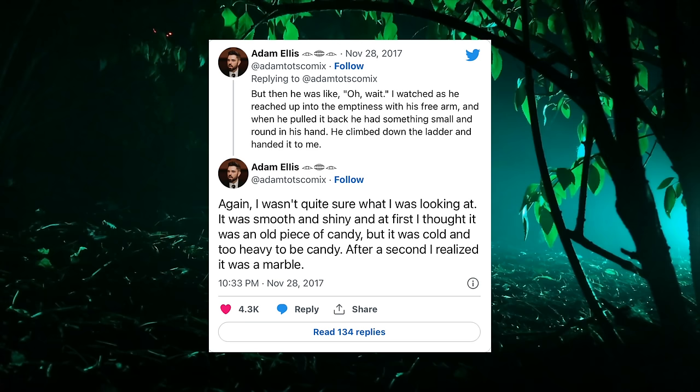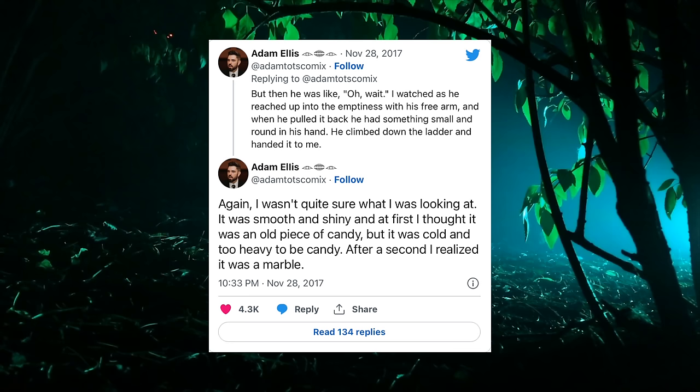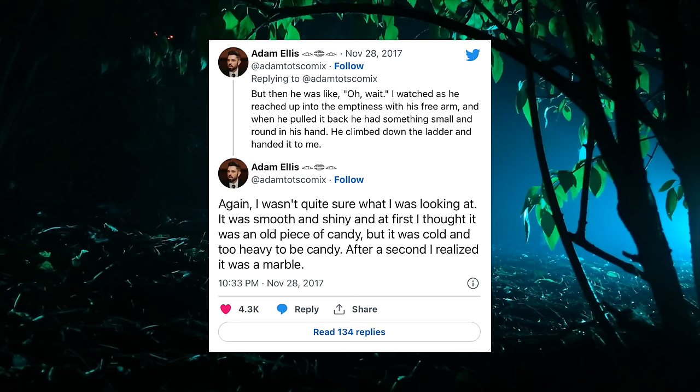I watched as he reached up into the emptiness, y'all, with his free arm. And when he pulled it back, he had something small and round in his hand. He climbed down the ladder and he handed it to me.